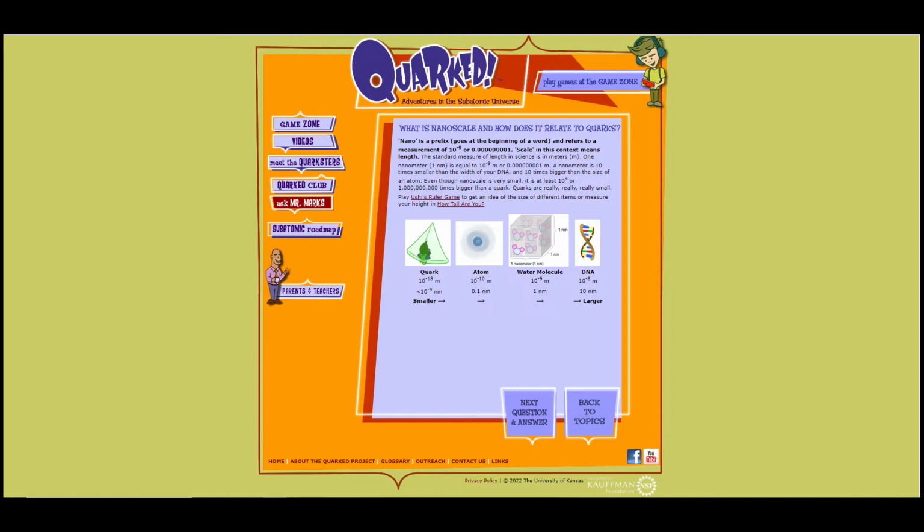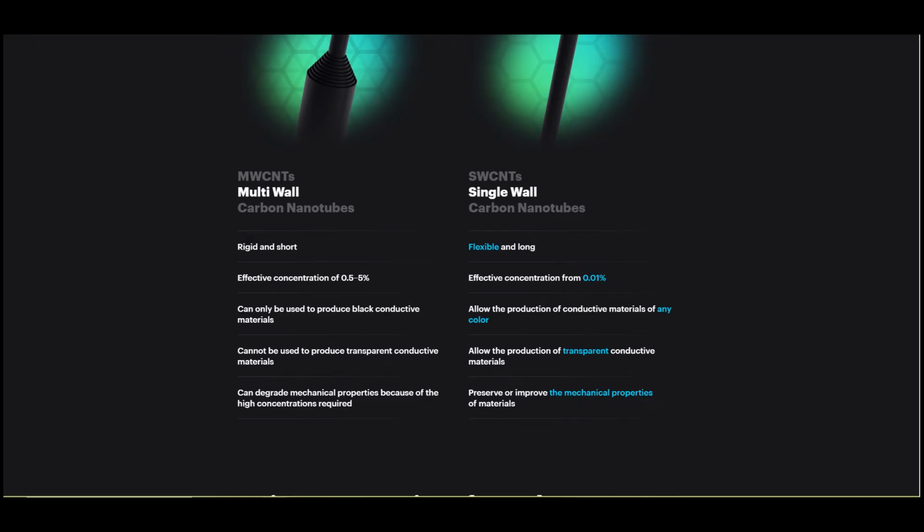Single-layer graphene nanotubes have the following unique properties: flexibility and length, effective concentration from 0.01%, enabling the production of conductive materials of any color, enabling the production of transparent conductive materials, preservation or improvement of the mechanical properties of materials.